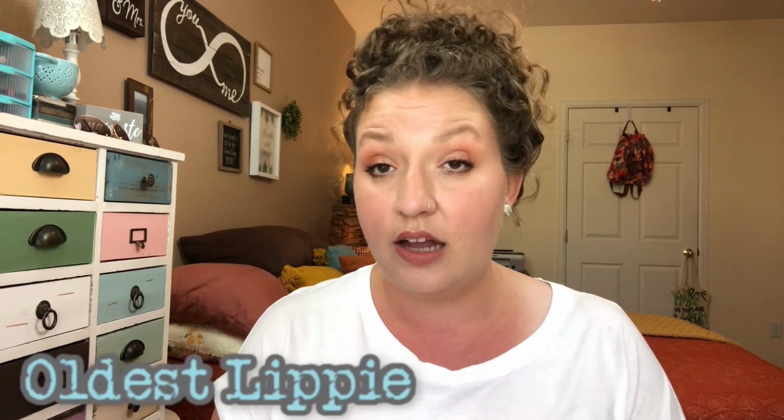Next is your oldest Lippie, and for me, I knew exactly which one it was. It's kind of funny looking at my lip collection now versus when I started YouTube 2.5 years ago. I don't have a lot of the same Lippies that I started out with, but I do have this one. It is the NARS Velvet Matte Lip Pencil in the shade Let's Go Crazy. I like to call this my signature color because it is such a pretty pink.